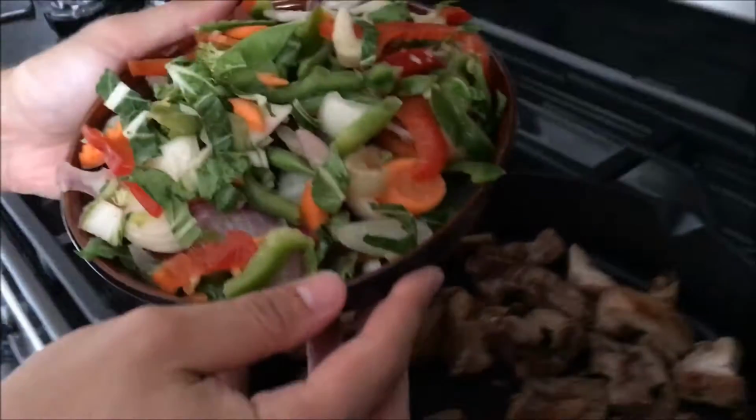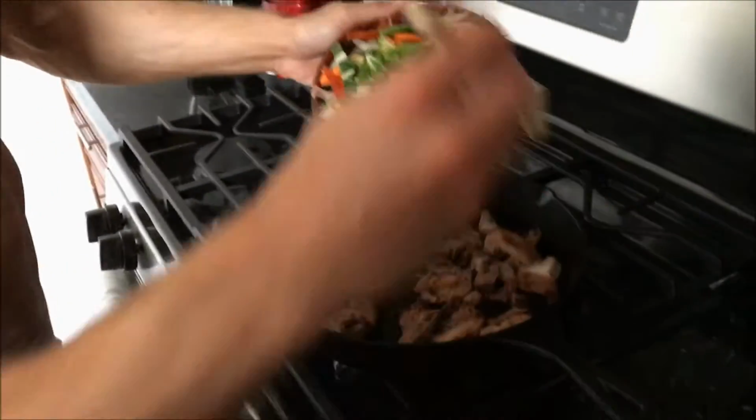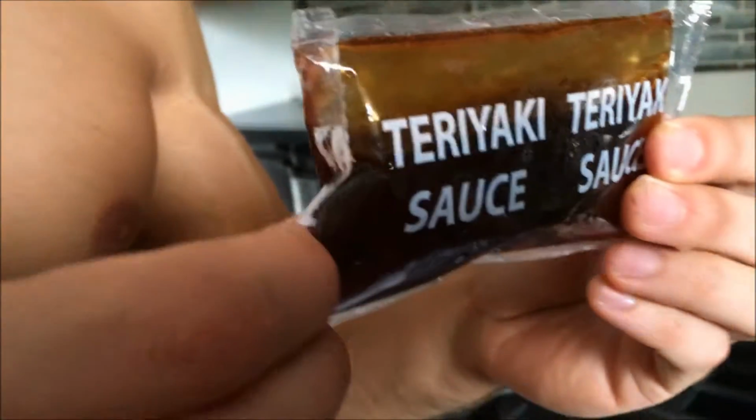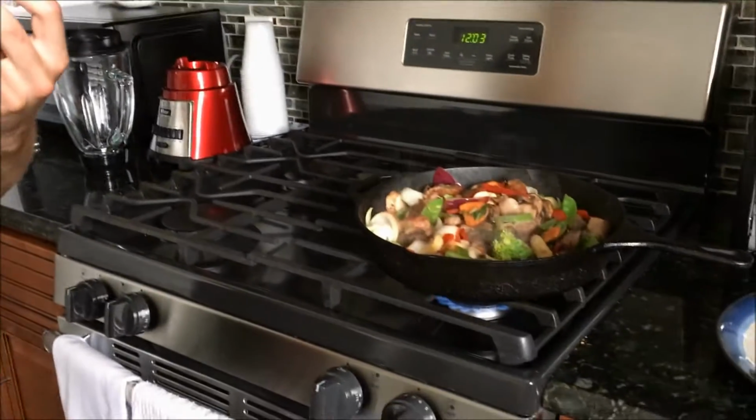510 grams, which is the entire thing, and just dump it on top. Alright, and this is the secret sauce, the teriyaki barbecue sauce. It comes frozen, but I run it under hot water just to defrost it. So we're going to pour this in, and like I said, it comes with 2, but I only have the 1 and I saved the other one for Paula and she uses it during the week. So I'm going to put this in, stir it up, and we're almost done.